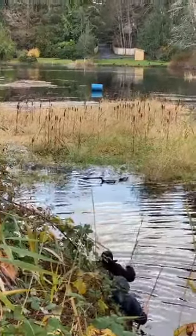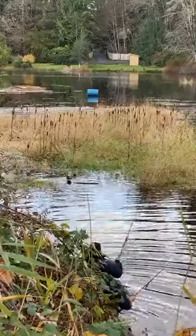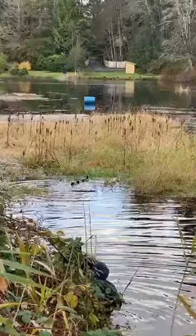I think that big ripple, yep, beyond the barrel. Yep, can you see it? Happy little duck wiggles.